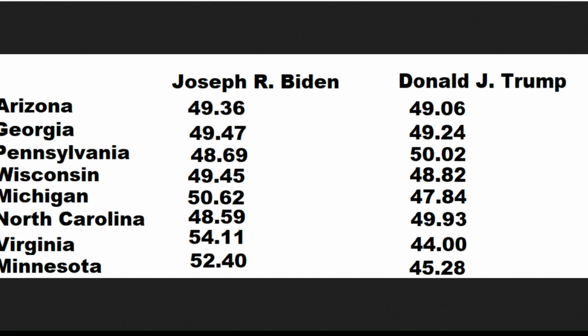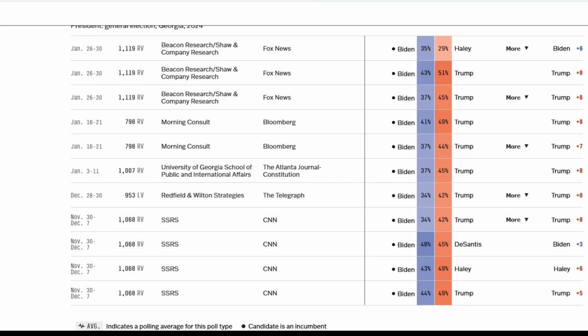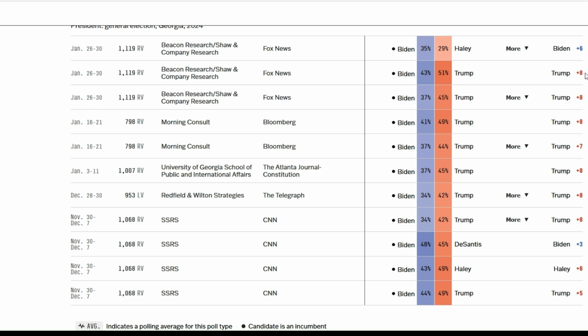Now, when we take a look at current polling, it's not looking too good whatsoever for Biden. If the margin of polling data was 0.6% in favor of Trump, then you could add 0.8% to every single one of these polls that Trump is ahead in. Okay, so that's not necessarily so good for Biden.